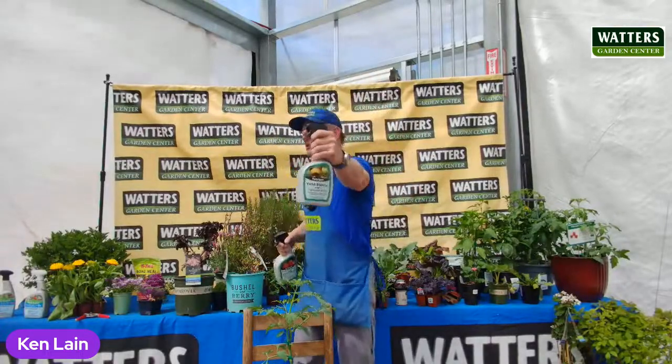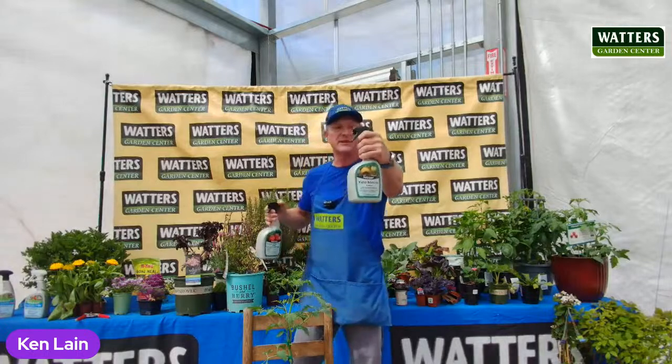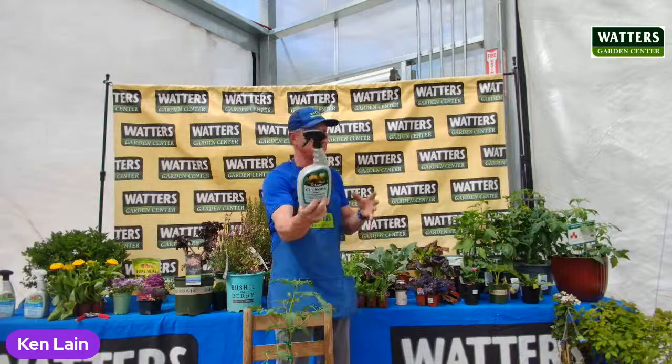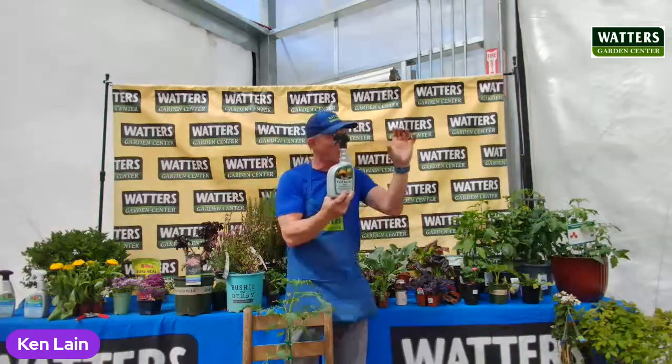This is liquid calcium in a bottle. What calcium does for plants, if you want bigger fruits or sweeter, flavorful fruit, calcium is what brings out the flavor and the size. You can put liquid calcium on, it absorbs through the foliage. Focus on the foliage. Don't spray the fruit. It doesn't matter if you spray the fruit, but focus on the foliage.